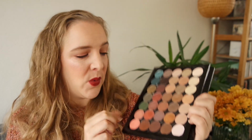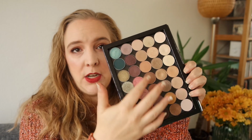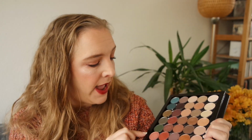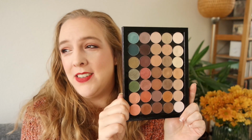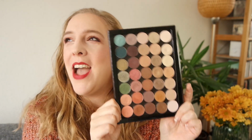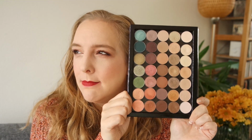Peachy corals work really well on me in the springtime, I feel. And then I have all of the taupes and neutrals that I personally really like. I have some coppers, I have some berries. This is just the palette that does everything that I needed to do. If I had to keep just one palette, it would probably be this one. That's a bold statement. So those were all of the palettes I wanted to talk about in this video.